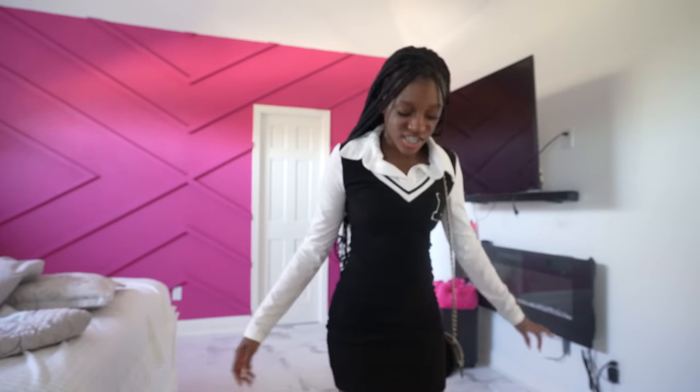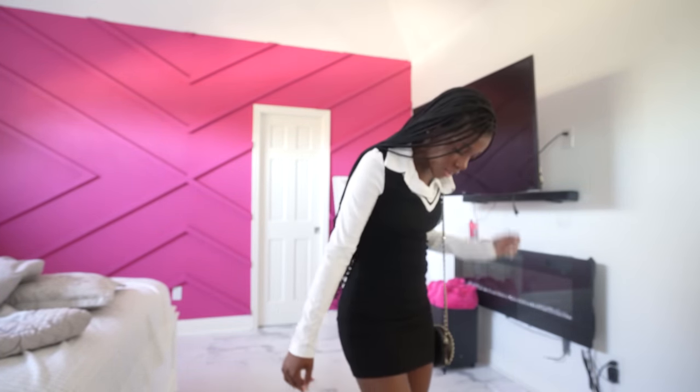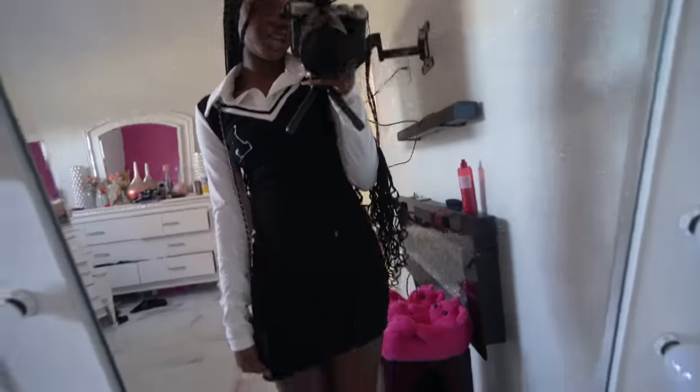They're Givenchy. I remember when they first came out, I didn't like them. But these are really cute. I like them. And then we have my Chanel bag. It's super cute and it's super tiny. Let's go in the mirror. It's so cute. I'm so excited for Thanksgiving.